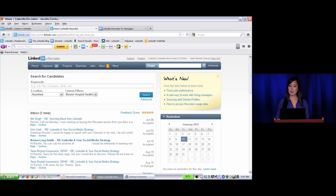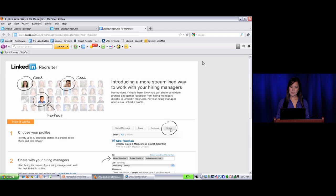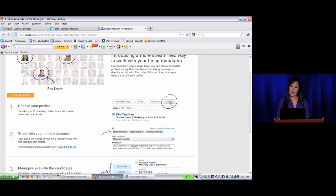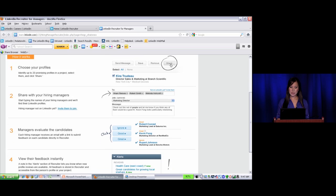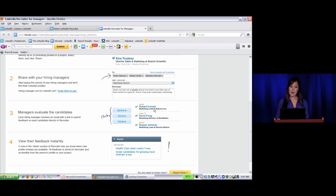All he has to do is have a profile on LinkedIn and check out exactly who I sent him. Here's an example of how it looks. I choose my profiles, as I showed you a second ago, share them with my hiring managers, and then the hiring managers can click on the link, find the profiles that I've shared with him, and decide whether I should ignore them, if they're good, or if they're a great fit for the job. Once they've completed that review, I get a notification in my alerts letting me know that Mark has just reviewed those profiles, and then I can choose whether or not I want to send an InMail to the people that he likes and ignore the people that he'd rather I not contact. So it's a great way to build that relationship with your hiring managers and really get them involved on LinkedIn Recruiter.